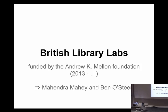You can all make your own wibbly wobbly effect. British Library Labs, funded last year by the Andrew K. Mellon Foundation, 2013 to... We have an extension, which is maybe formally okay to say it's 2017 now. With Mahendra Mehe and me, Ben O'Steen. I'm the technical side, Mahendra's the managerial admin type person.